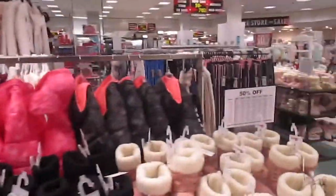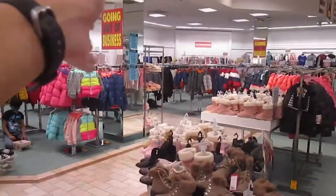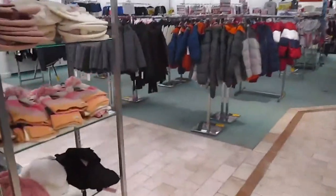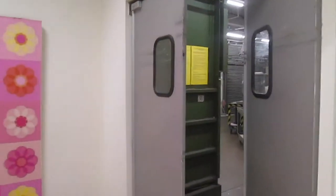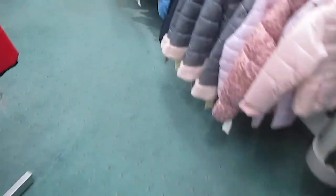Wow, got some girls' jackets in this section too. I believe this is for infants. Here's another door to the stockroom. The other side is where the service elevator is, but I'm not going to go there because I don't want to trespass. It is a Westinghouse type with 1980s Epco circling.